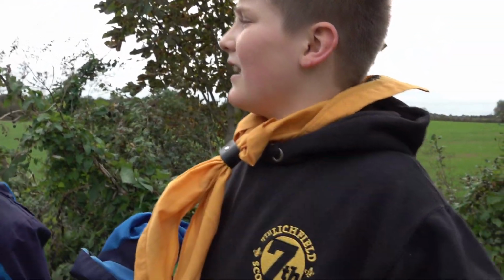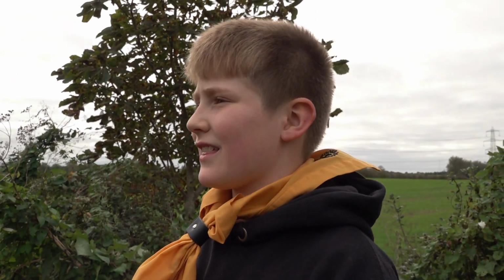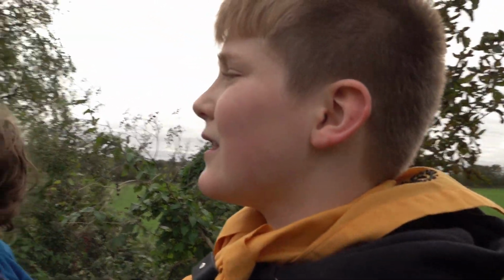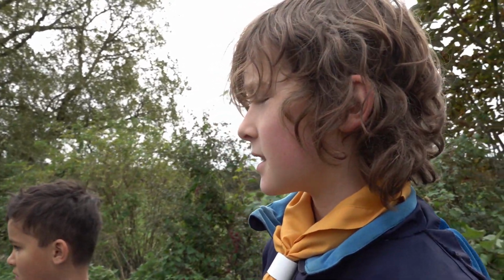So can you remember why we said the canals closed? The canals were closed because they were replaced by trains and were no longer used in service. That's right. And why are we digging them up now? Why are we putting them back? Because it's a good way, because people like to go on holiday. They like to roam around the canals on their canal boats.